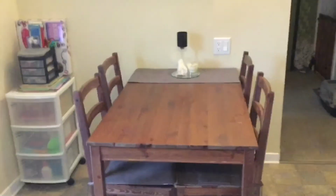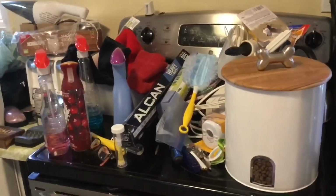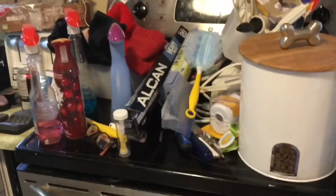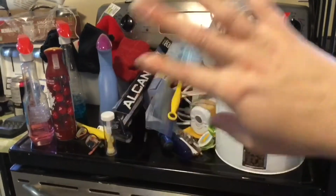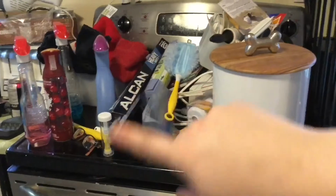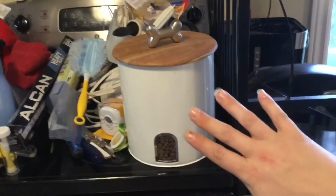So this is the final product. I got all of the dog food cleaned up. If you're wondering where all that stuff went, it is now here. Some of it's already been put away. Really, all I'm going to do from here is put the rags and the cleaning stuff in that bin over there, and then the rest of this is going to either go in the junk drawer or I'm going to have to find a spot.